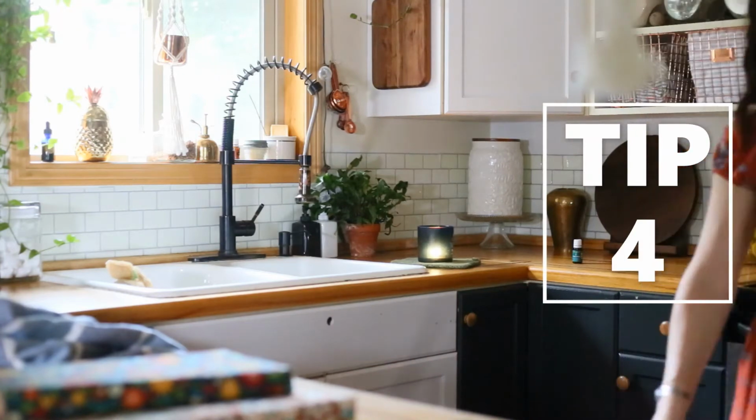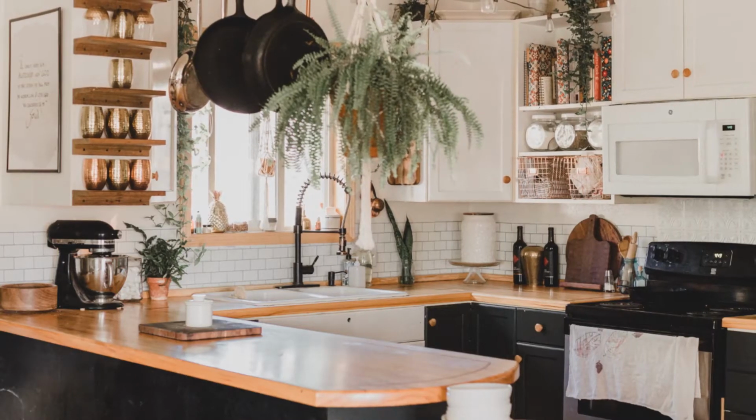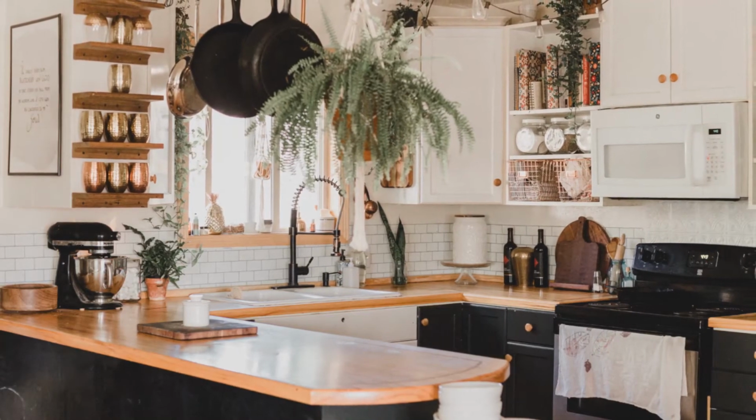Of course, another tip is to add plants. That's kind of a no-brainer, right? Did I even need to add that tip?